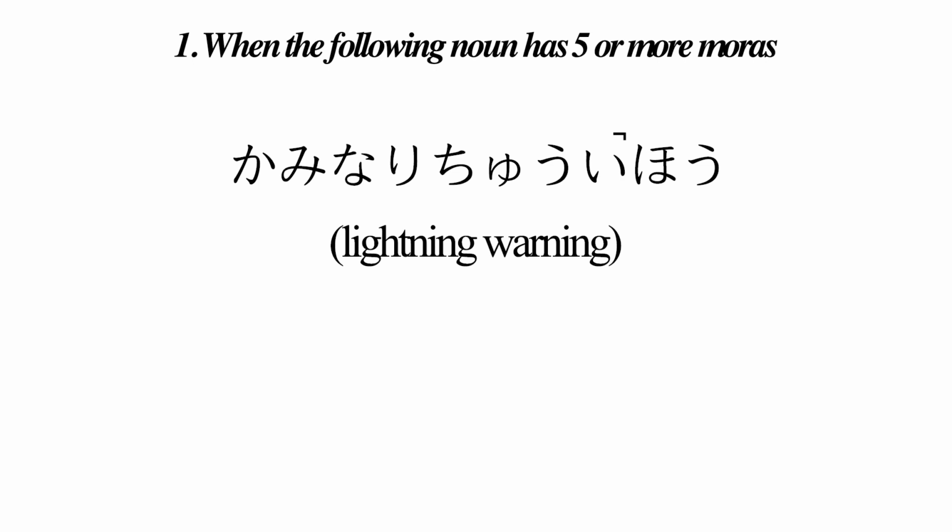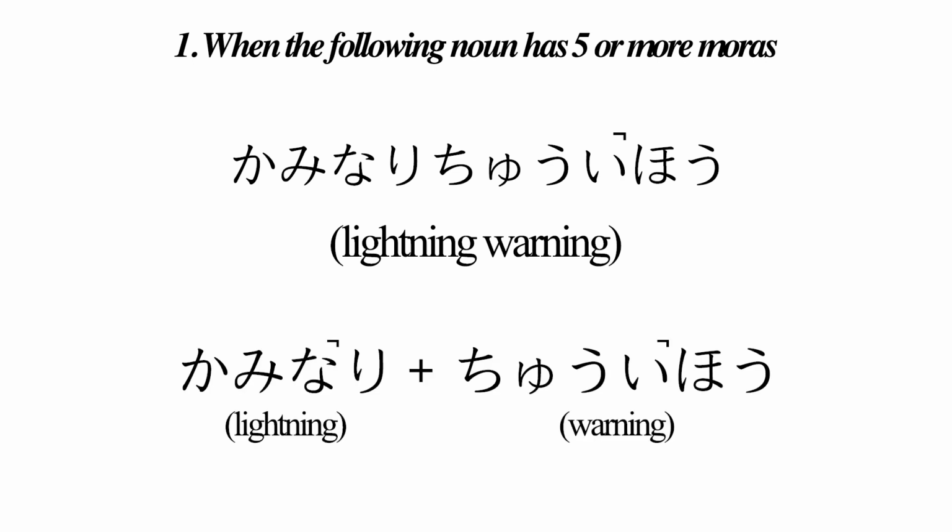Alright, this compound noun is made up of kaminari and 注意報, and it is pronounced 雷注意報. Why? Because when a compound noun has 5 or more moras in the following noun, the first part of a compound noun becomes unaccented, and the following part keeps its original pitch accent pattern. In this case, kaminari becomes unaccented, and 注意報 remains the same. That's why it is pronounced 雷注意報.